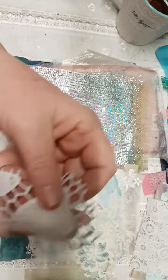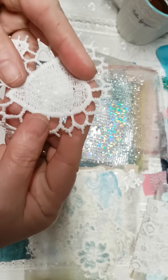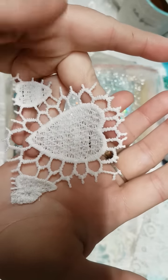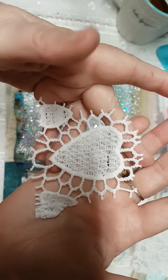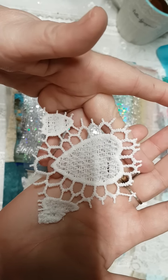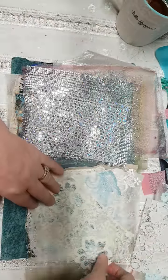And a piece of this, a little heart. And I was going to trim up all those little pieces that you see, but then I thought maybe I shouldn't do that because maybe it looks more like a Charlie Brown heart, like this. So I just decided to leave all those little pieces on.